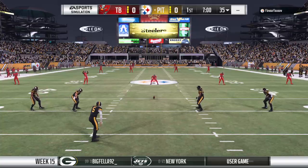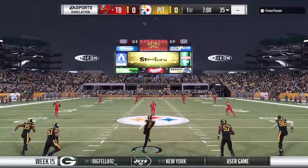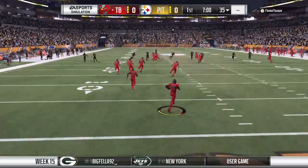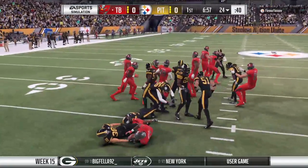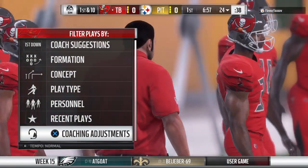Fireworks, pyrotechnics, you name it. This crowd is ready as the guys get set to match up between the Tampa Bay Buccaneers and the Pittsburgh Steelers. This fielded a few yards into the end zone, and a pretty good return here. He'll be stopped just shy of the 25 at the 24-yard line.